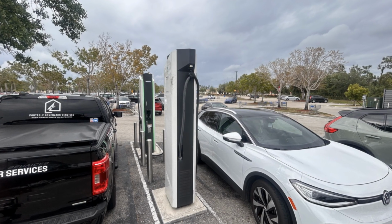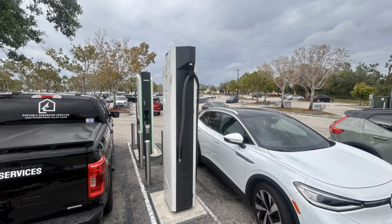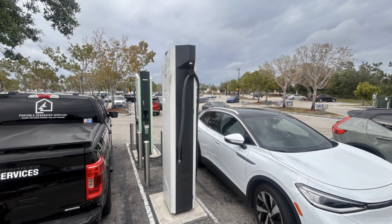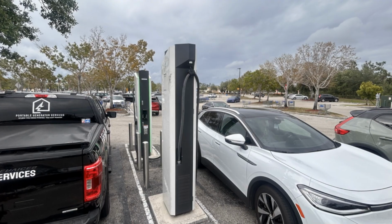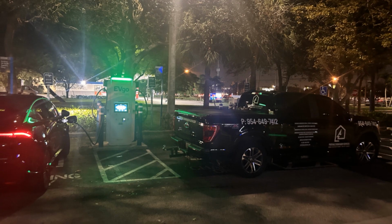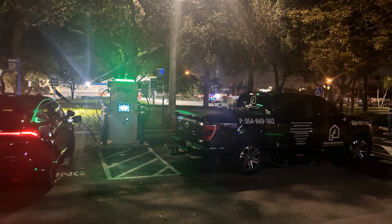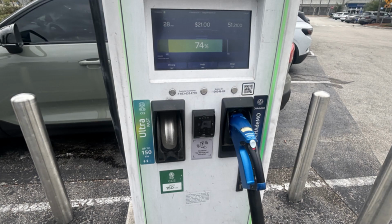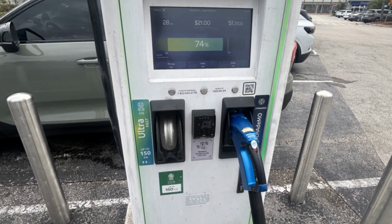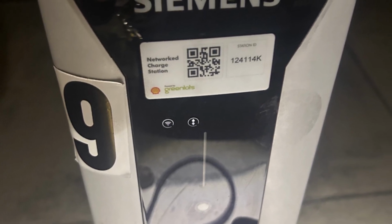But don't just take my word for it. Our commitment to excellence is reflected in our impressive 4.9 out of 5-star rating, based on over 150 customer reviews. That's real people, just like you, who trust us to keep their EV chargers functioning at their best. So, why choose Portable Generator Services? It's simple. Expertise, proactive maintenance, rapid response, and a customer-centric approach. We're not just maintaining chargers, we're powering the future of transportation.